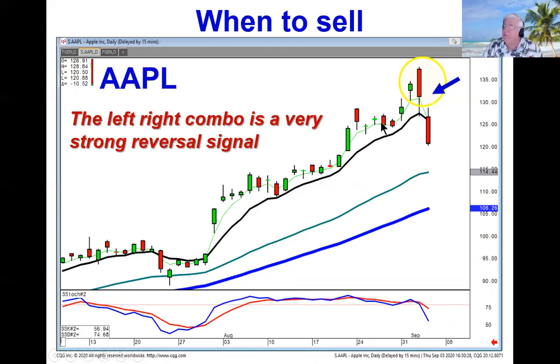This is all based upon the results the Japanese rice traders have shown us for 400 years, what patterns are set up or what signals are set up based upon human nature.